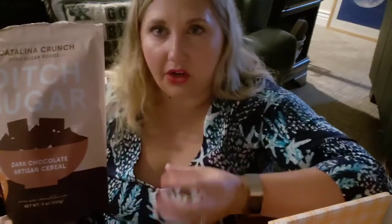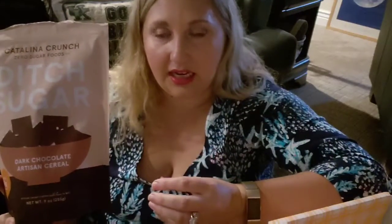It almost had this weird aftertaste when you're eating it. It's not for me. I'm sorry, Ditch the Sugar, Catalina Crunch, but you're a no-go for me. I will not be buying you again.